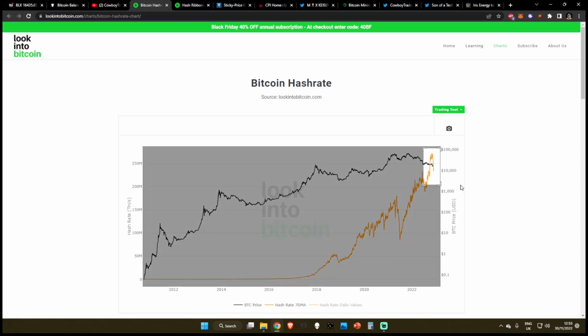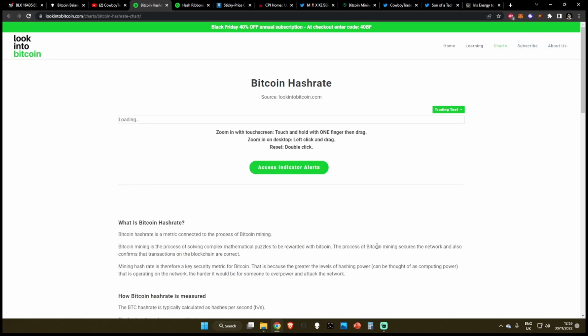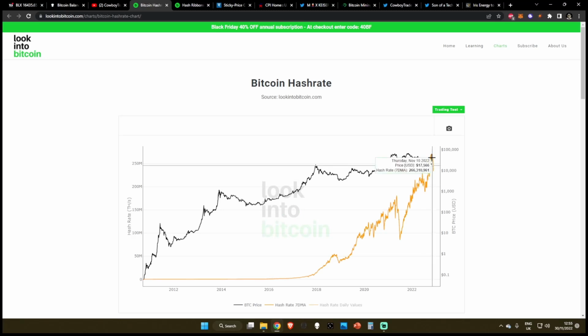The hash rate has taken a massive plummet. Obviously, do bear in mind, this is on a massive parabolic run to the upside. So when I say a massive run to the downside, it has also just completed an even bigger run to the upside. But on this channel, I always say, the Bitcoin hash rate is a macro indicator.